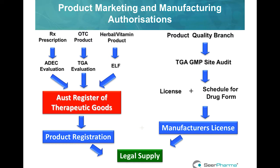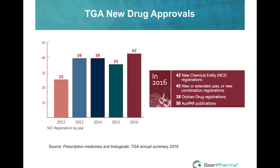Just a comparison, we saw the FDA approving about 35 new drugs a year. Here's the similar report from our TGA. Last year they approved 42 new chemical entities. In addition, they approved some orphan drugs and some products that had a new or extended usage. Now again, we haven't got time to do the detailed review, but you've got access to both of these reports, and you can look at them in more detail.